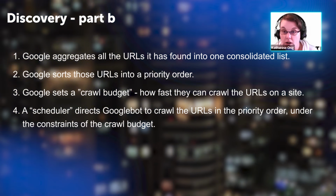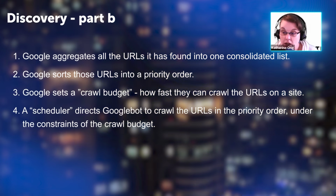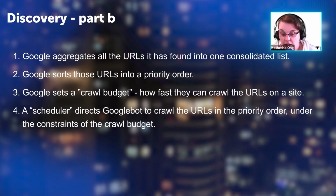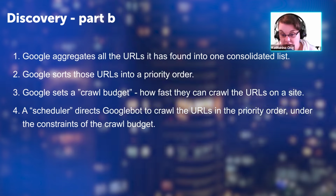So if you are CNN, where the content's really important and perhaps you've got a clean technical architecture, Googlebot knows it won't take down your site if it crawls a lot of URLs quicker, and its content, it wants to make sure it's in Google search, you have a bigger crawl budget. If you're not as sexy as that, you have a lower one.